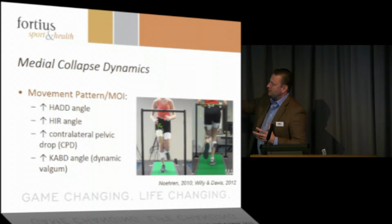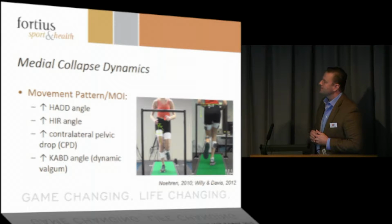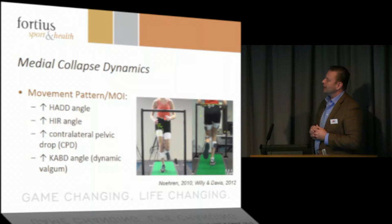I mentioned yesterday about Silicon Coach and how we use that as an educational tool for our clients. We'll take most of them through each part of the stance phase and show them the different variables that we're looking at.